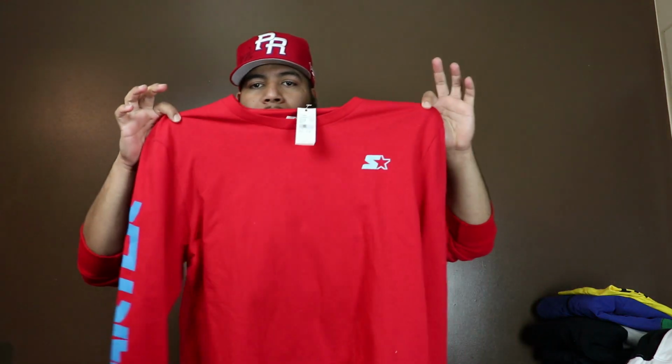And the third piece in that trio is this red long sleeve Starter tee. Now, Starter is like a throwback brand. Growing up as a kid, our parents got us those Starter bomber jackets. I do have a Starter bomber jacket, or like, you know, warm-up coat right now. It's a Toronto Blue Jays. Haven't worn it in a while. It's too cold right now.